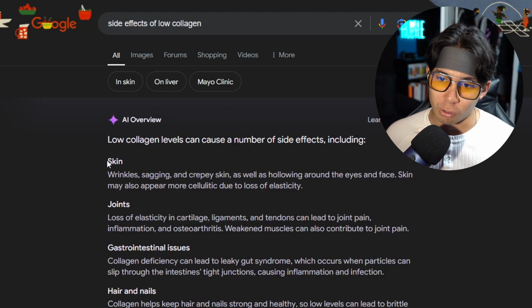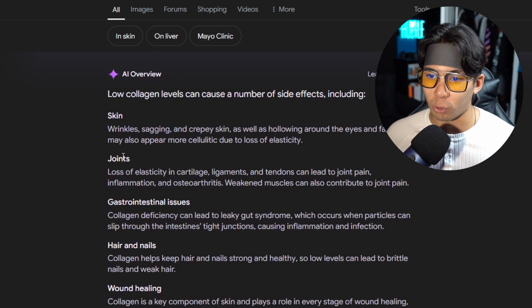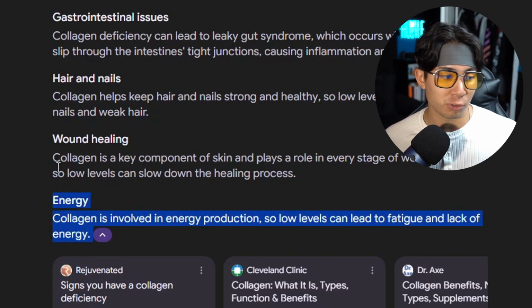For example, if you have low collagen, you're going to have wrinkles and sagging and just gross skin overall. Your joints are going to hurt. You're going to be having crazy amounts of thoughts. Don't even get me started. Hair, nails, wound healing, and most important, your energy levels are going to be low, specifically with collagen. This is something we can actually use in our hook. That's why we wanted to look up what's going to happen if you don't have enough of this. That way we can really hit a pain point inside the audience.